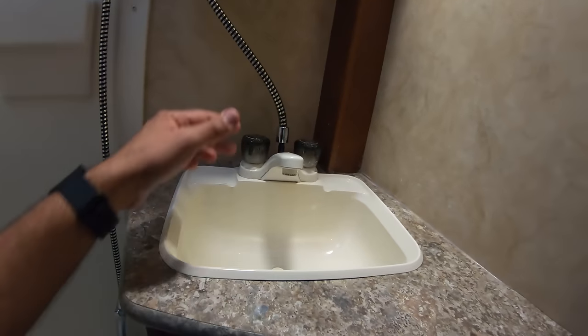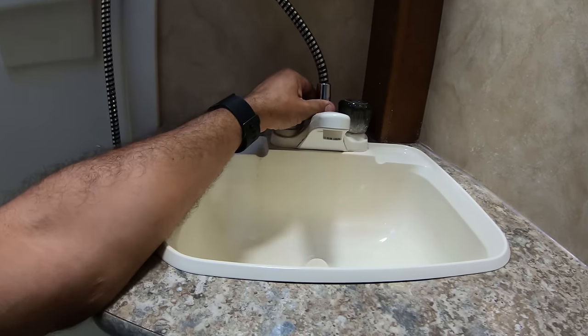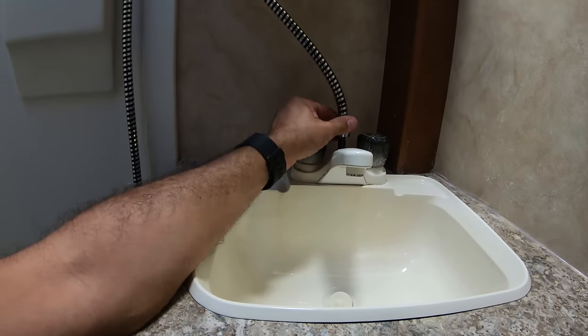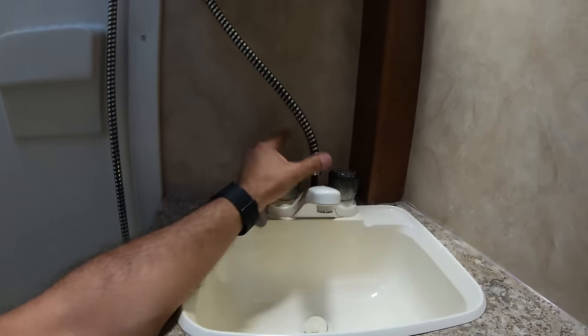It's a tiny faucet, and the same faucet works for the shower. And down here, if you want to use the shower, you lift it up. If you want to use the faucet, you push it down. And sometimes it can be finicky, but it's fine.